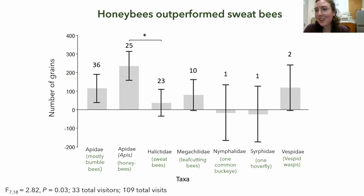And I would not say that this is a recommendation to go out and put honeybee hives near flytraps. My feeling about this is that honeybees are much bigger, and when I was observing them, I noticed that sweat bees rarely touched the female parts at the same time as they were collecting pollen. So even though they're frequent visitors, and even though they frequently carry flytrap pollen, they may not necessarily be the most important visitors in terms of reproductive success.